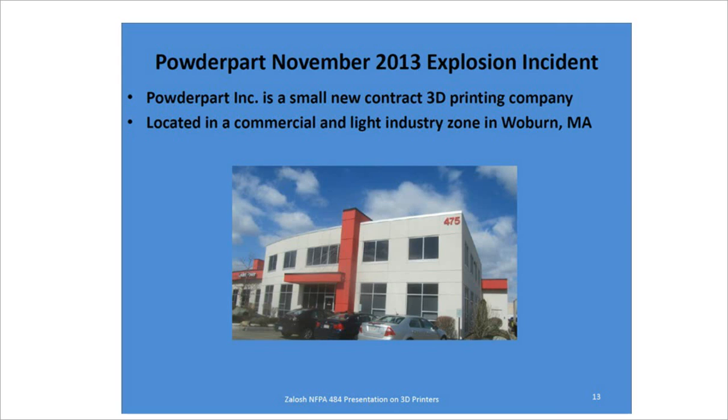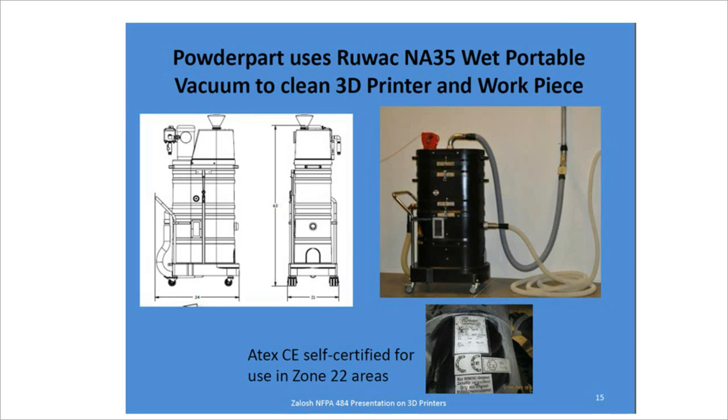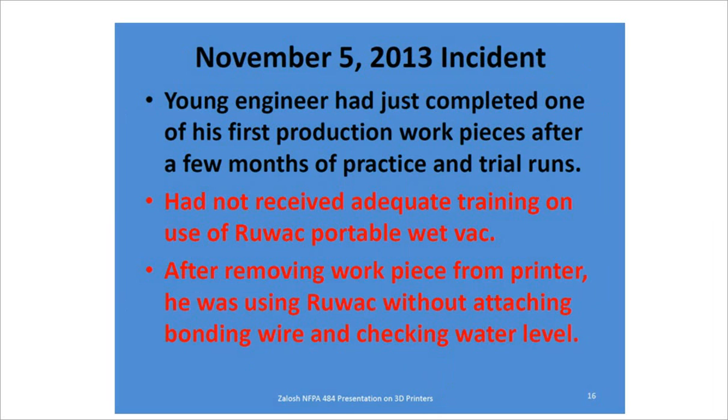There was a powder department explosion in 2003. Powder Part is a small new contract 3D printer company, and they had an issue. They were using a Ruvac 935 wet vac vacuum cleaner, and a young engineer had just completed his first parts and had not received adequate training on how to use the wet vac. After removing the workpiece, he was using the Ruvac without attaching any ground or bonding wire, or even checking the water level. That was pretty bad. If he had been trained correctly and used this technology properly, this probably would not have happened.